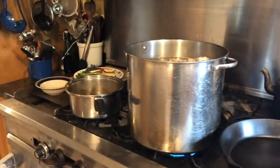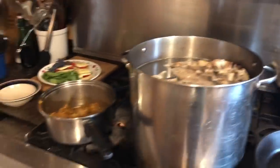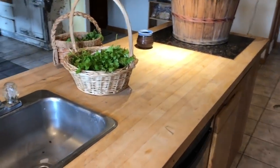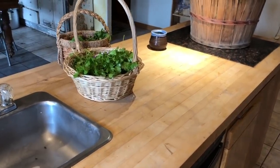All right, at the stove, we've got some chicken broth on from our wonderful chickens, so we can have a nice vegetable chicken soup for dinner tonight. So we just brought in some cilantro for tomorrow's big salsa verde day, since it should be under snow tomorrow.